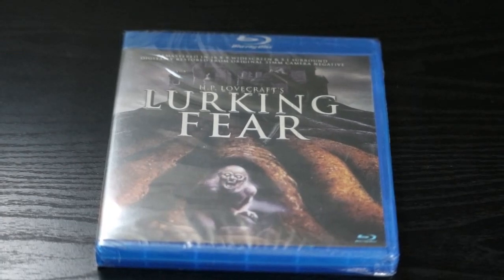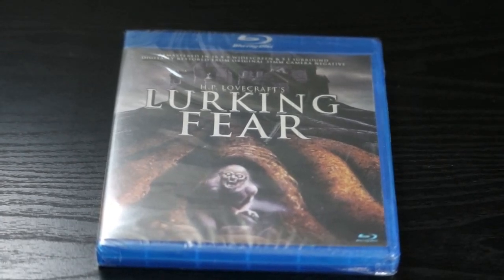Alright, now we have a real treat for you guys. H.P. Lovecraft's Lurking Fear from Full Moon Pictures. This is an older Full Moon Pictures title, back when they were still getting funding from Paramount Studios and stuff like that, so it's of the higher quality as far as Full Moon features that were made back in the mid-90s to early 2000s, before they went independent and things got a lot different with them.